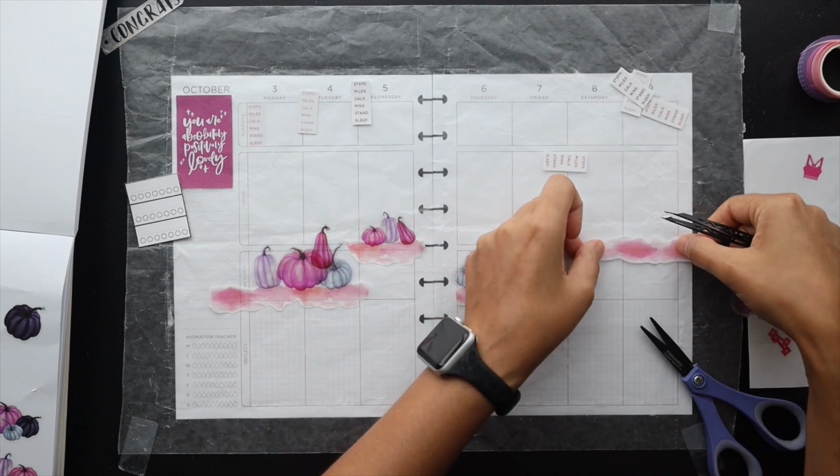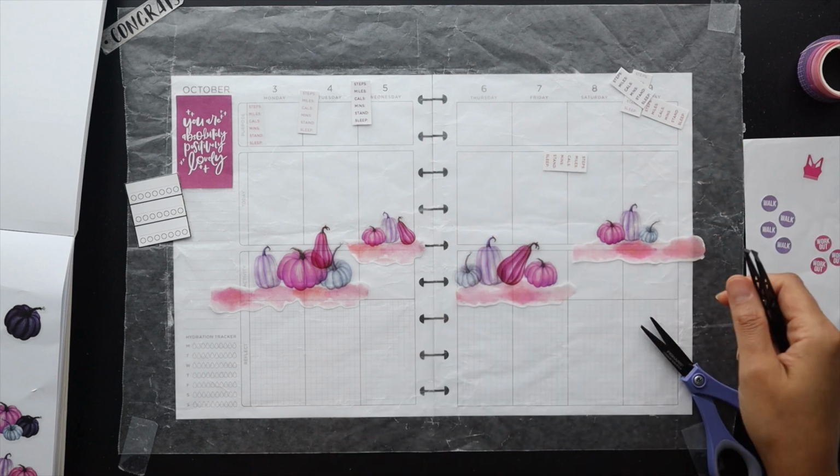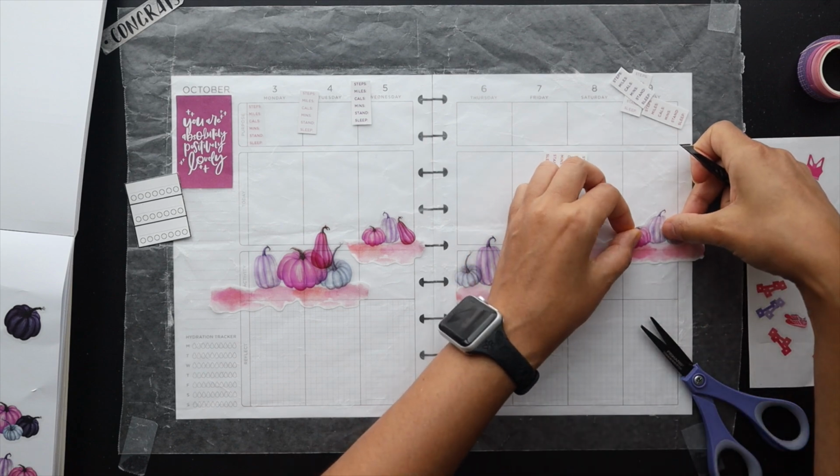And just kind of playing around with the locations of things and how the washi tape might play well with those.